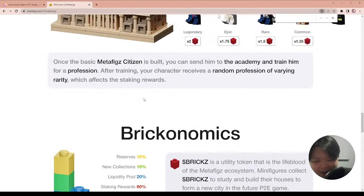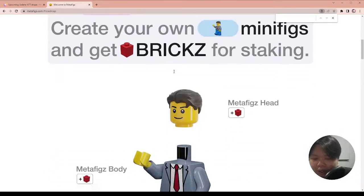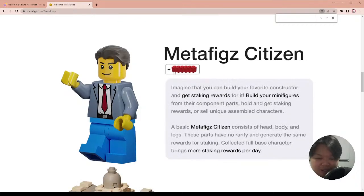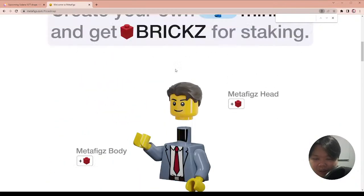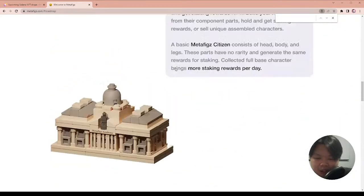Overall, it's a very nice site. It's very... do I call this interactive? I think I could say that. We could say that this is interactive, right? There's this flow. It's a very nice flow to this website, which I appreciate a lot.